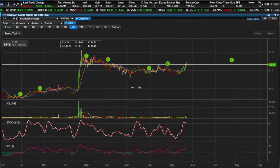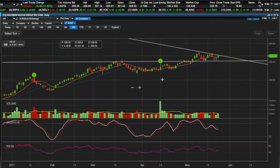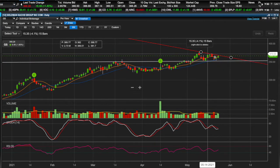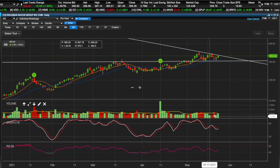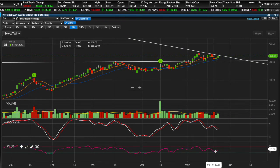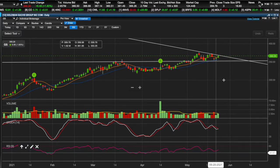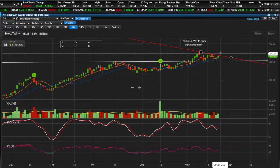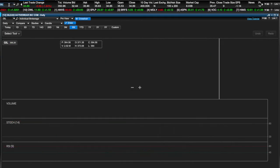Our next one will be GS, that's Goldman Sachs. You can see here, same kind of pattern, bouncing off the 9-period moving average, getting into some heavier volume. RSI is turning up, and you can see here we have a support area in the RSI, so we're looking for a trade to break above this range here. GIL will be our next one.